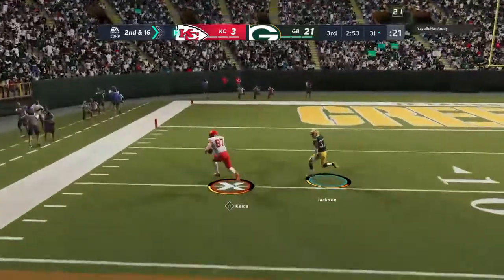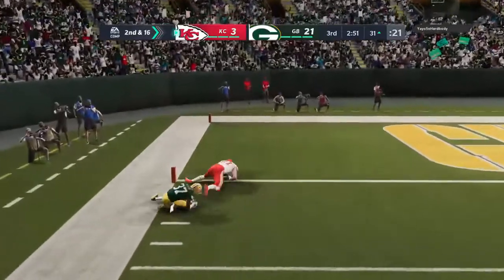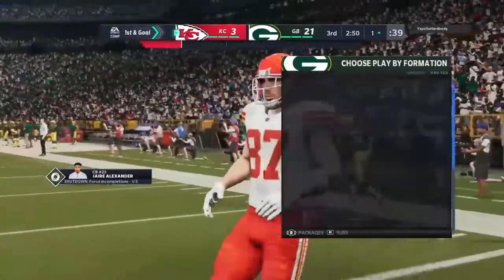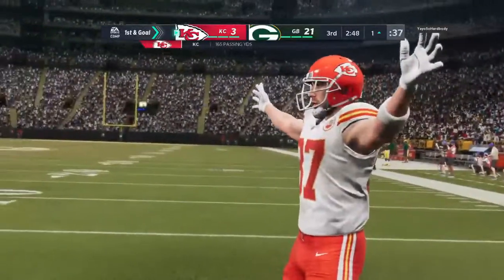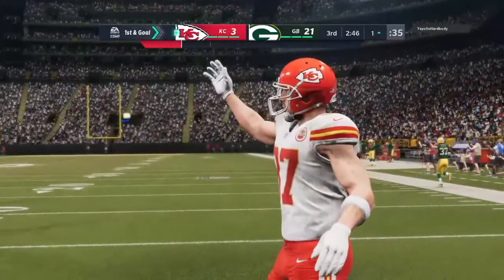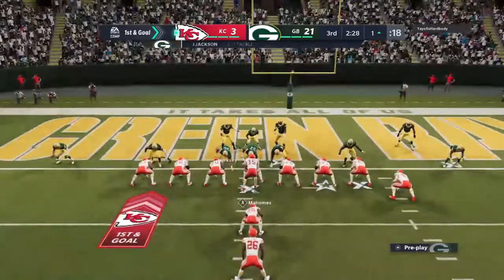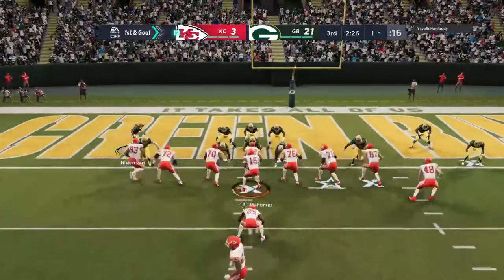Mahomes. Caught. Kelsey, left side. And he doesn't quite make it, taking it within an eyelash. Dropped it to 1. That goes for a gain of 31. So 3 plays, already first and goal, and they are wasting little time.